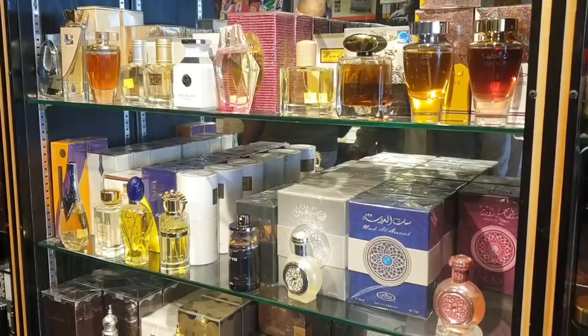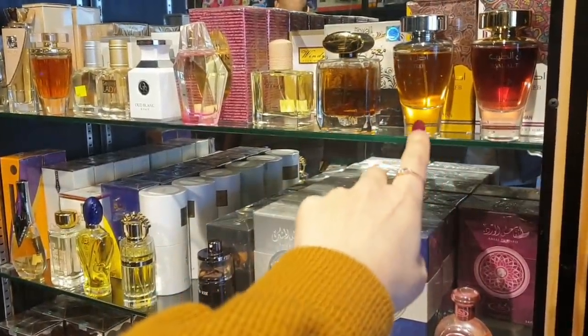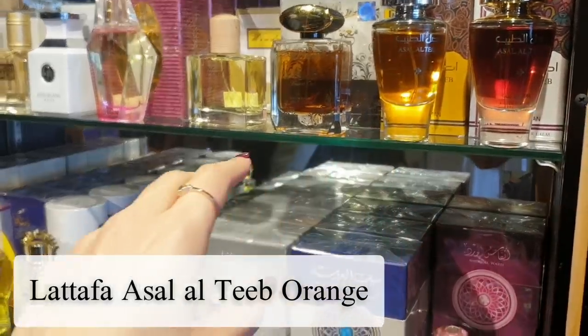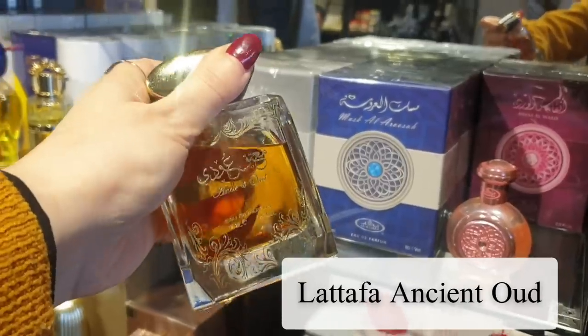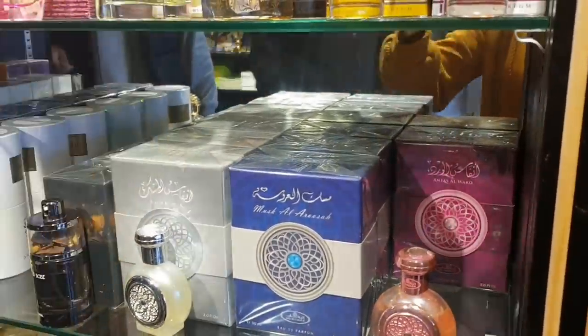So I can see a few of the fragrances that I have tried before over here, and I really, really loved this one. This is a really, really good fragrance. This one I've tried before. It's actually got wood chips in it. It's like a woody oud fragrance.